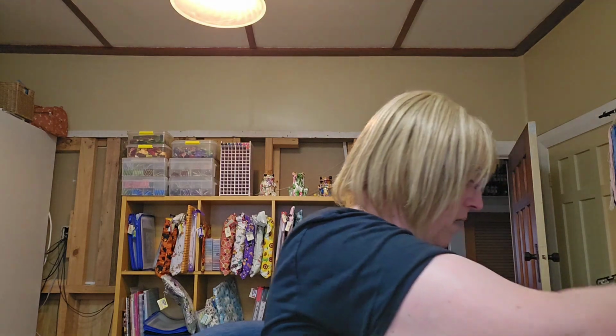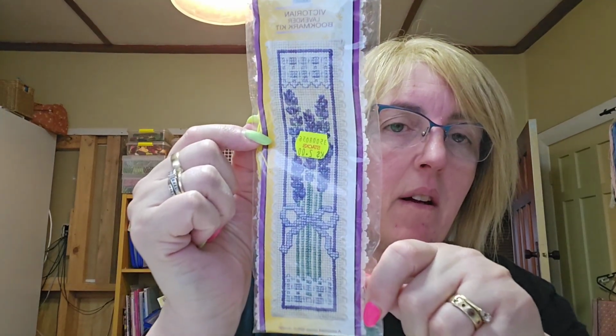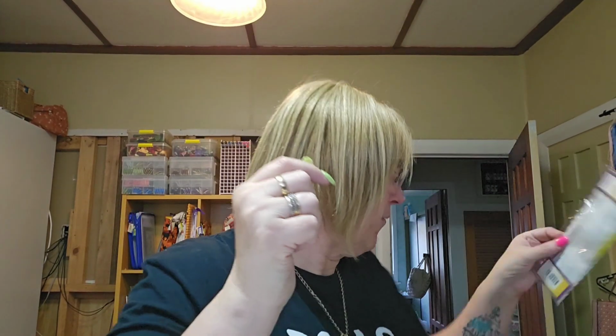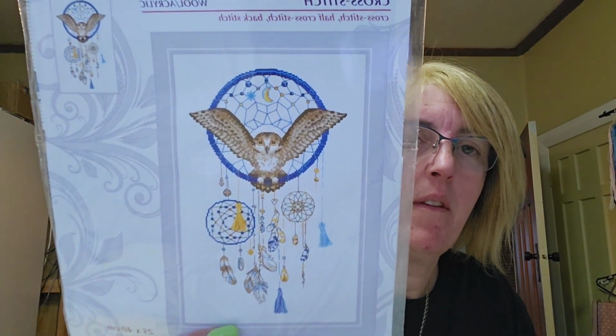Okay. So this one still has a price sitting across the top, but it's just some lavender, and it's just a bookmark kit. Something I picked up, a Riolis kit, which is called Our Dreams. And it comes with the Flosstube kit, The Four Seasons Stitching Club.